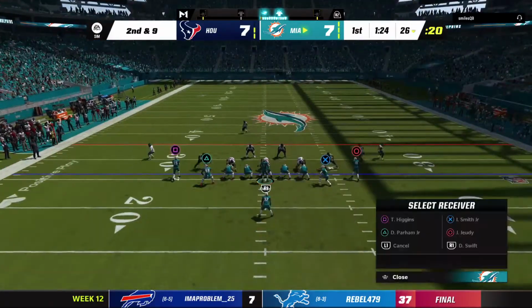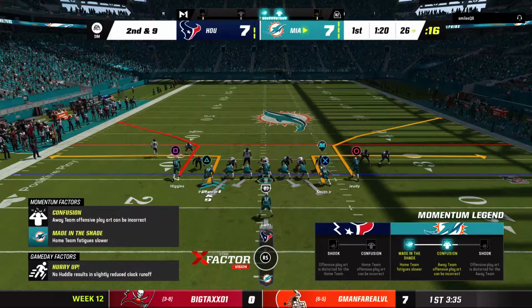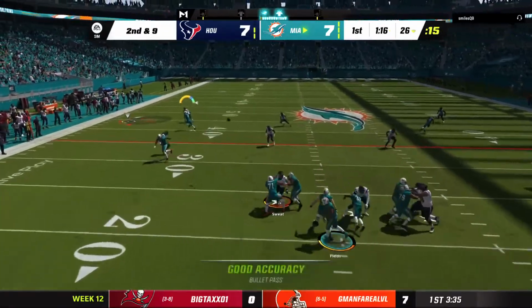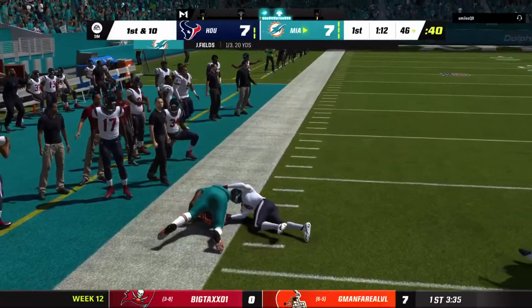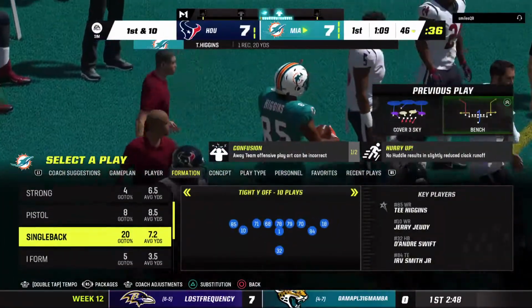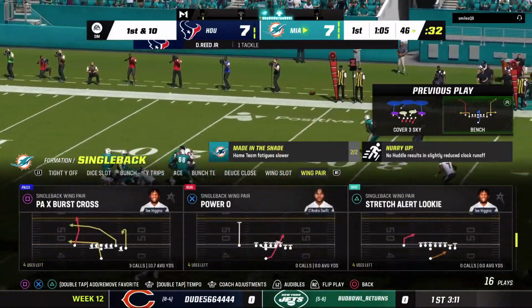Here's 2nd and 9, just a yard on that last run. Fields now to throw. That one taken in by T. Higgins. And they work this well upfield across the 45. That one a gain of 20 and a first down.